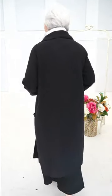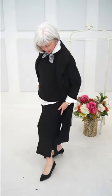So look, this is very architectural. But it's done all with Simply. It's beautiful. This is Simply that she's wearing, sleeveless. So she's wearing the side slit pant, which is the new pant, which we love. What a great pant. It's going to take you right into summer.